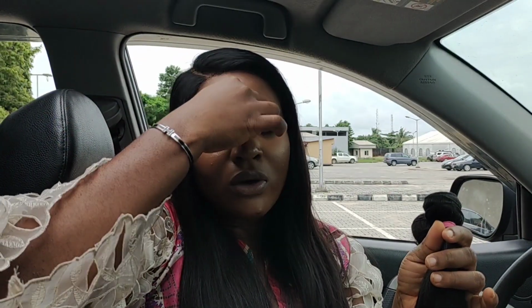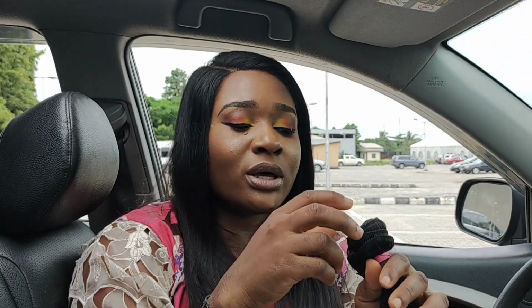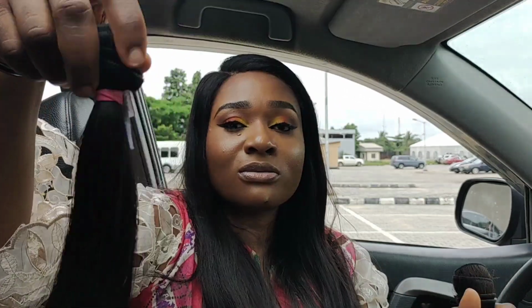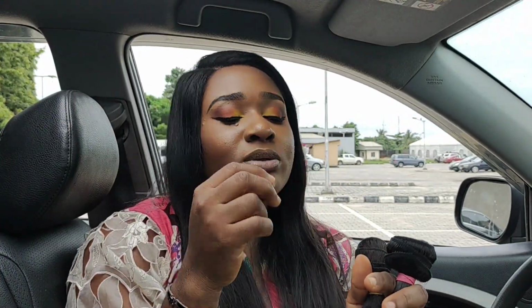So let's talk about the color of these two hair types. What colors of hair do the Chinese companies and the Filipino hair companies tend to have? On the average, Filipino companies tend to have colors from jet black to brown to even blonde. If you want blonde hair, you can also order a blonde hair from a Filipino hair company.